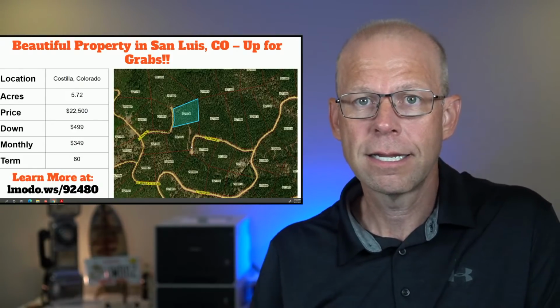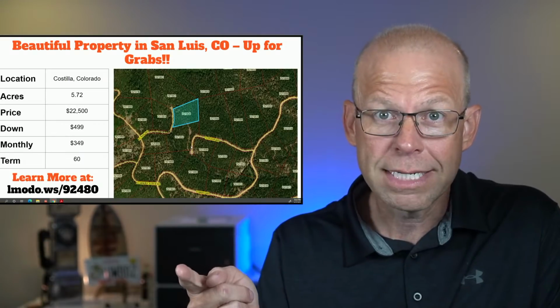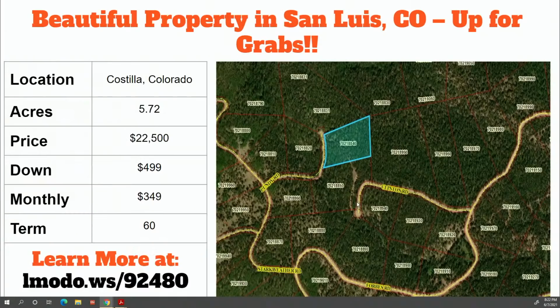This again is in the county. It's like at the top. You're up in the mountains. You see all the trees in this particular property. I mean, all of this property is surrounded by these trees.